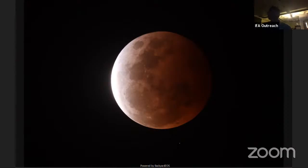This eclipse is not visible from Louisiana. It's only over the Pacific. There will be an eclipse on November 18th to 19th that's almost total that you'll be able to see in Louisiana, something like 2 or 3 in the morning.